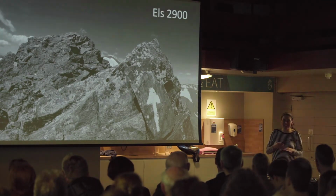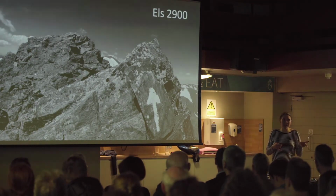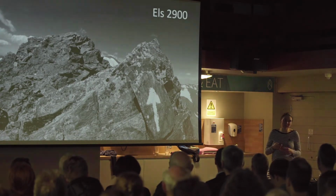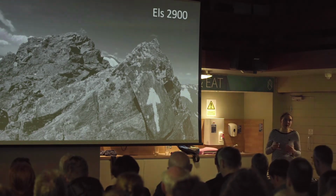All of which are over 2,900 metres, which is why it's called L's 2,900. And then you finish at another high mountain hut. So it's run between these two high mountain huts. Now, the race is really low-key, and it's a really small number of people, so there's about 25 teams of 2 people. So in total, there's about 50 participants.